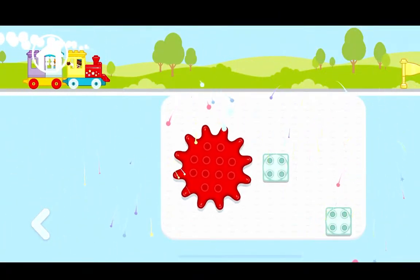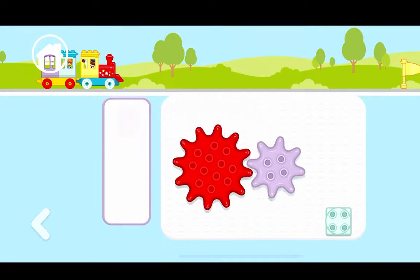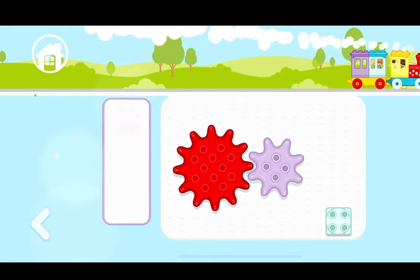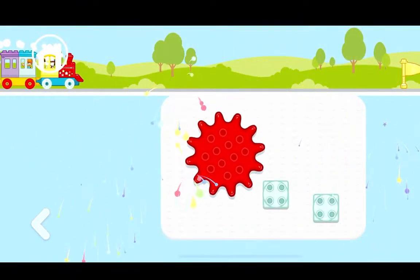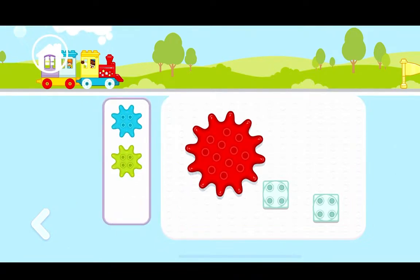Oh, and there we need to add more details. Yes? Oh no, only one. Purple, and go, go, go. And what do we see? Oh, there we need to add more details to start the mechanism. We have the big red one.